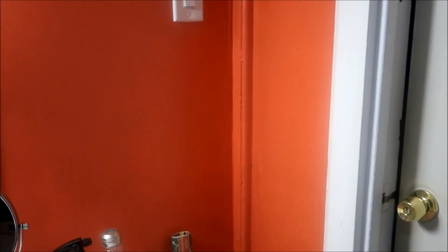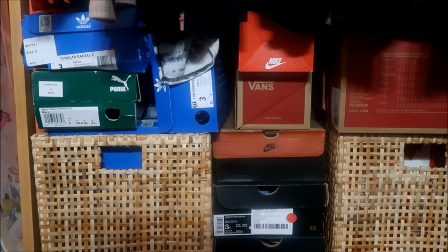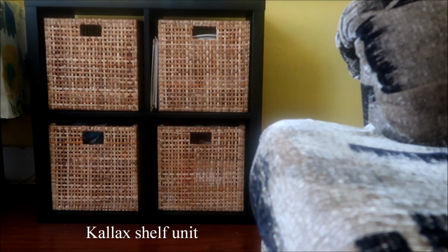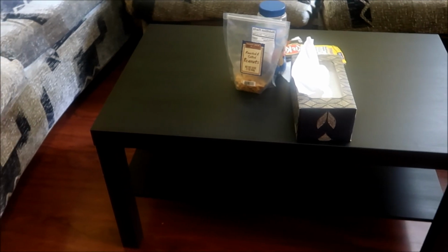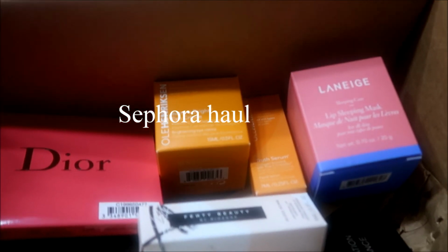And you remember this little area that had shoe boxes on top of each other, almost passing the light? Well, I put it under my wall closet in these baskets. And in the middle, I just have the shoes that I wear all the time. And this is a new coffee table. It's better than the one we had before, because the one we had before was round and really big and you hardly had leg room, and now you have all this room actually. So the next day.